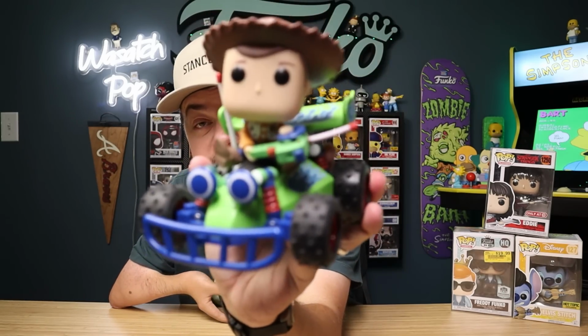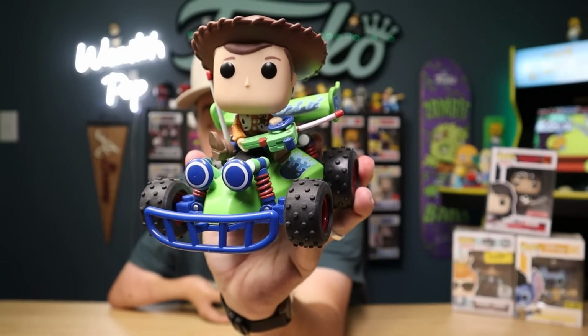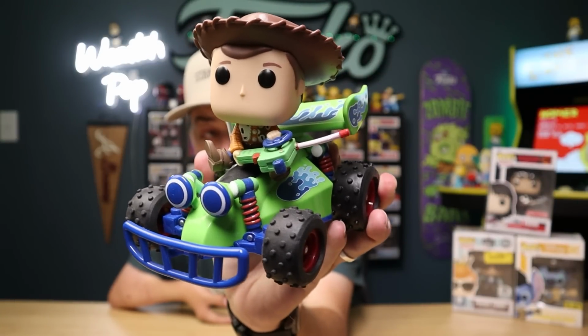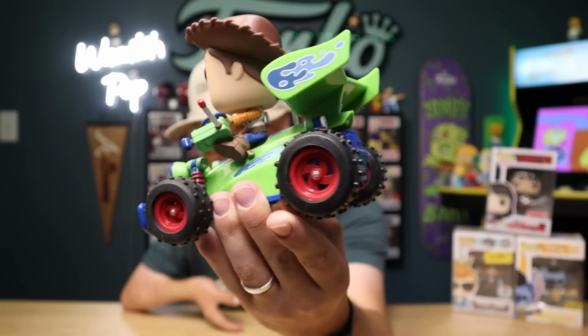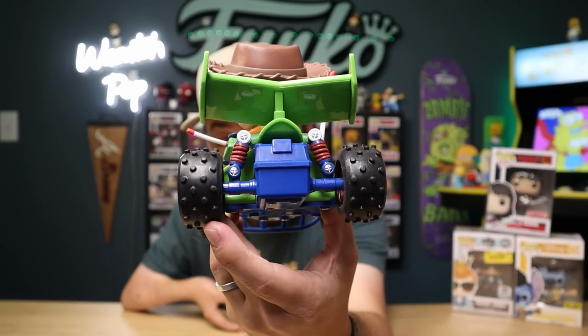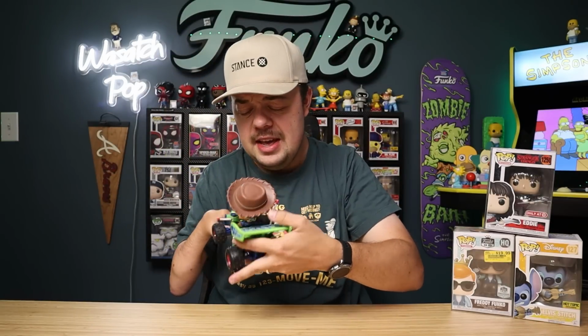Take a look at this, guys. We got Woody driving RC. What a cool pop ride. Woody's even holding the little controller in his hands. This is from the first movie, if I'm not mistaken. I mean, even the detail on the tires, guys, they even made them out of a different material, which was rubber. Usually they don't do something like that. So like I said, I think this is probably the best pop ride that I can think of, at least. I'll have to find somewhere to display this guy, but I am so happy to add this to my collection.